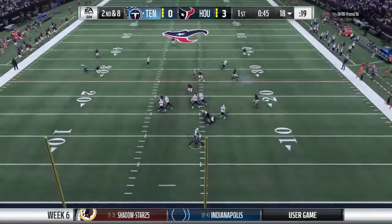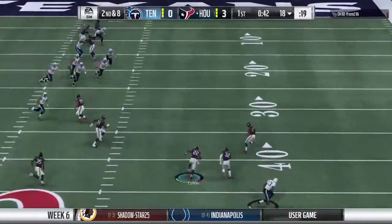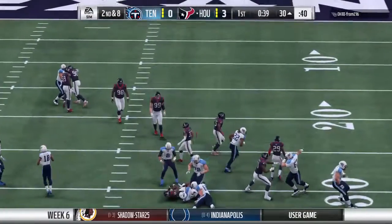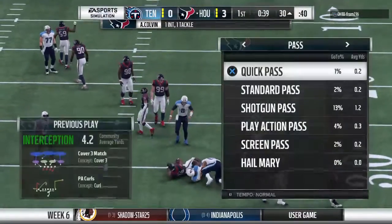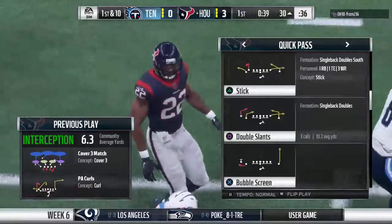Off play action to Henry. Here's Mariota. And he fires one that's intercepted. Picked off here by Aaron Colvin. And he will return this one to the 30-yard line. So that's back-to-back drives where they've thrown an interception.